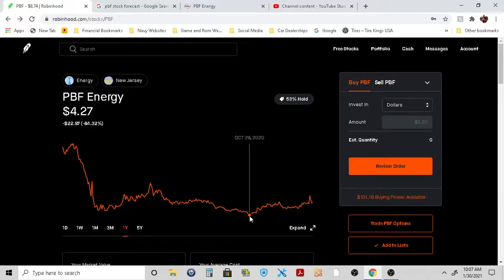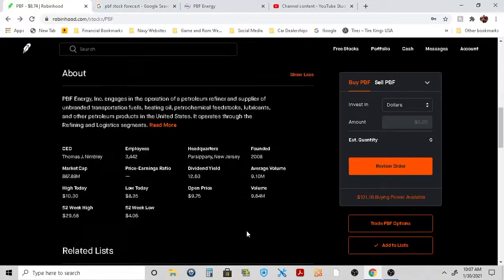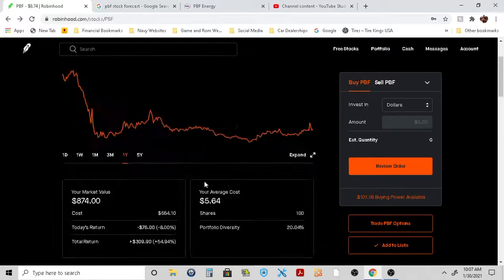Right now, we know that PBF Energy is not paying any dividends, even though they have a dividend set. Their dividend ratio is actually set, and there it is right there, 12.63% dividend yield. But they're not paying out. They suspended the dividends, right? Because they're trying to preserve cash and so on and so forth. We go back up, right?